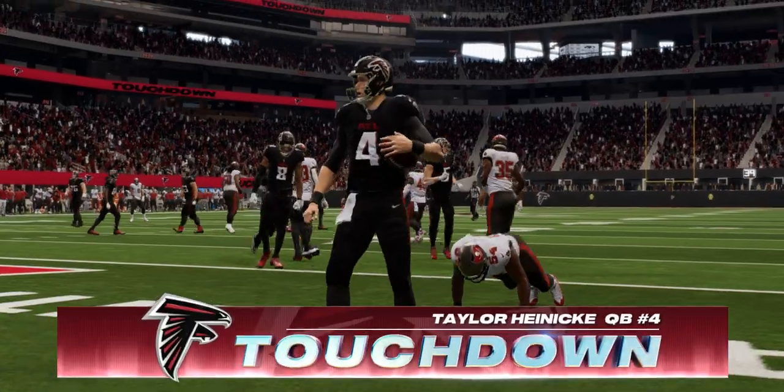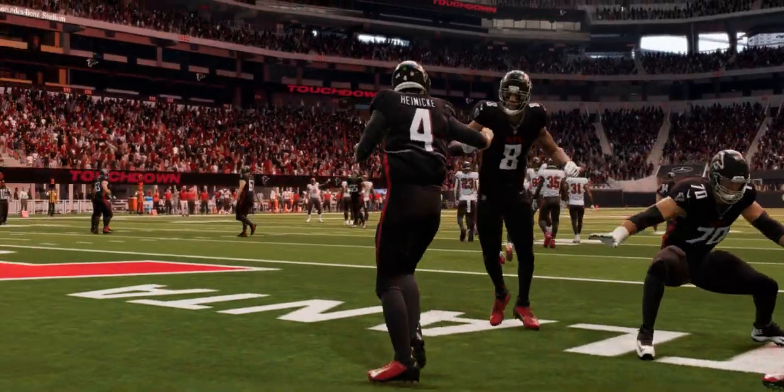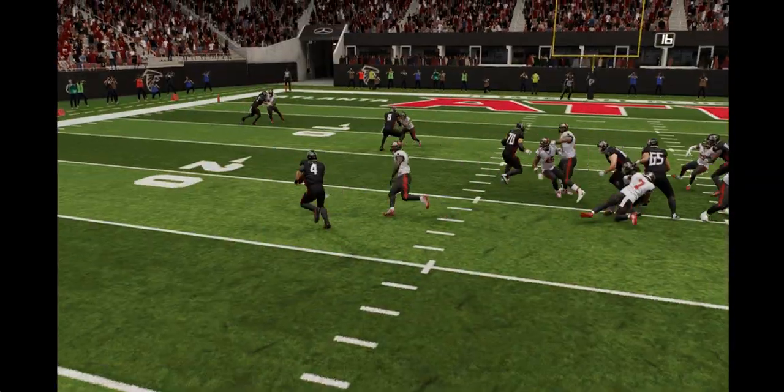And he'll take it into the end zone. Touchdown, Atlanta. Taylor Heinicke, a 21-yard touchdown run. And the Falcons are able to build on to their fourth quarter lead.